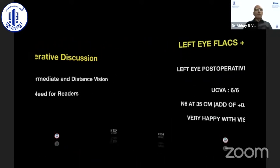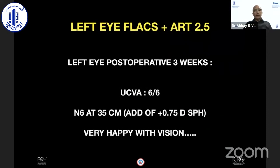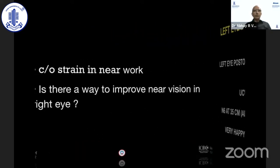At that time, PanOptix was not available. Trifocal was just introduced 2 months ago by Physiol. So we decided to use 2.5, and he was very good in terms of his recording. And he was very happy at that time. And he didn't come for more than a year. And then the PanOptix was available when he came.